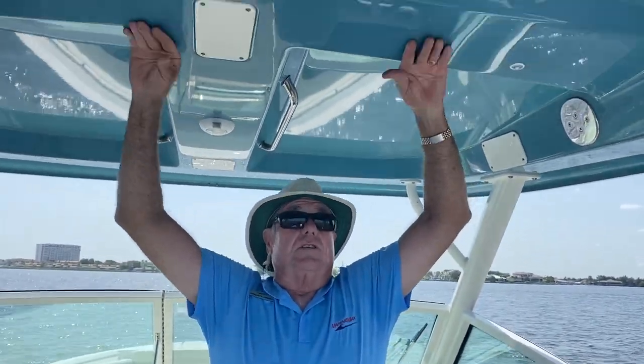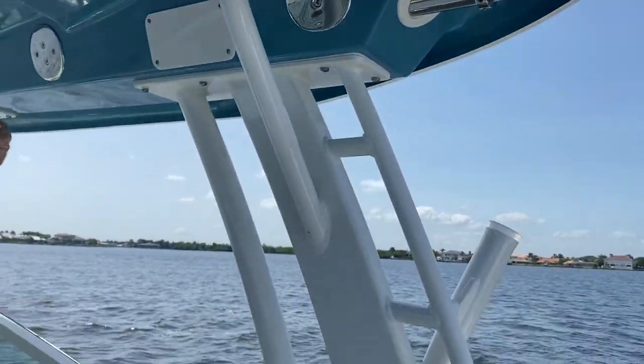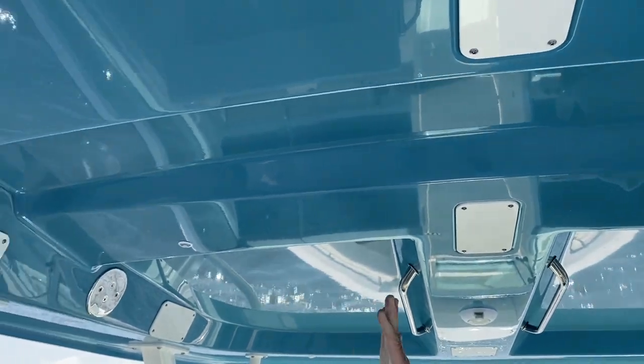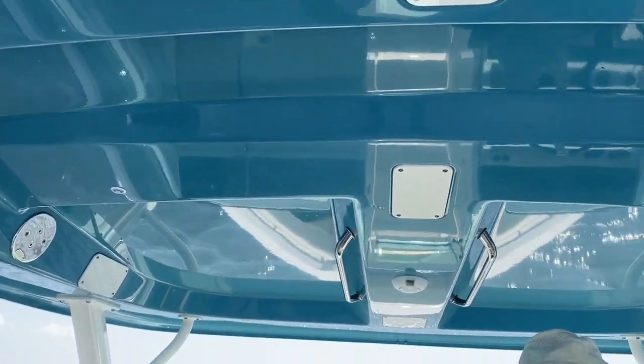A couple of the nice features on the 28 is one, the hardtop. And as we talked about, you'll see all the engineering in here, so this hardtop does not move when you're moving the boat, driving the boat in rough water. Also notice the color match under here to the side of the boat.